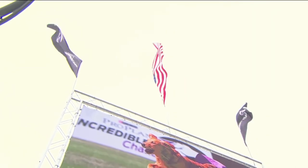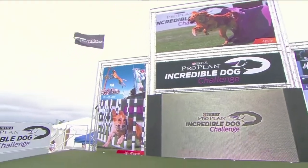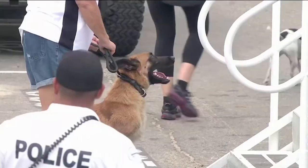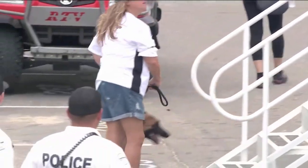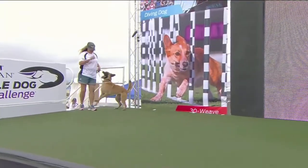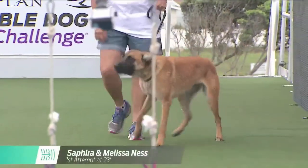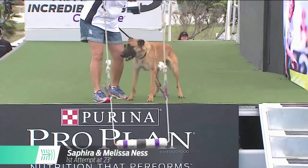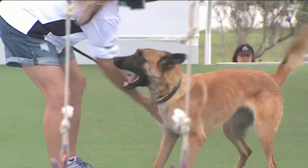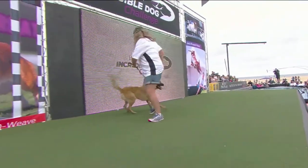And getting a little belly rub for a job well done. Again, the wind kind of blowing back at him on this event as well. Shifted to a little bit of crosswind. So this is where it usually gets pretty tricky for the dogs. This 22 to 23 foot range is normally where a lot of dogs go out. But we do have some big jumpers here, so we're going to have to see what happens. It's Safira, just a baby, 2 year old. Female Belgian Malinois. Very excited about this.